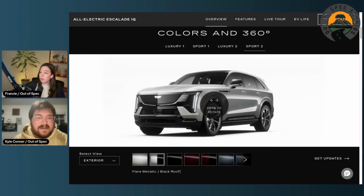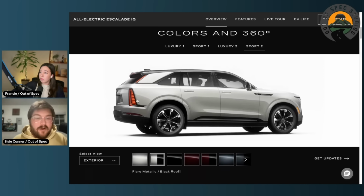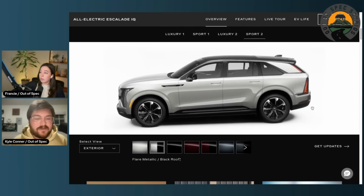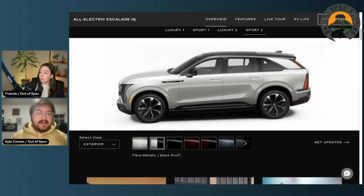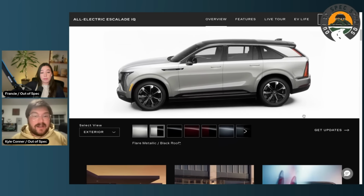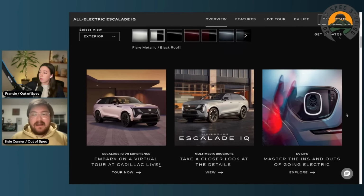You're going to have 375 kilowatt peak charging speeds. It's going to be awesome. And it's going to be very expensive. So there's a whole bunch of different trims, whole bunch of different models, just like Lyriq and other GM products. But what I can say is, this will be the first, like I mentioned, ultra luxury electric SUV. Range Rover EV will be coming, but even that's not going to be up there in this category.